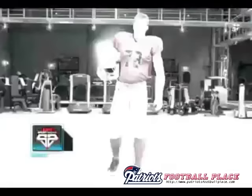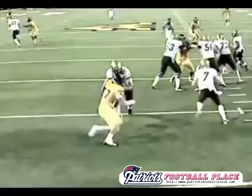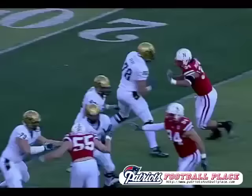Your favorite part about playing along the O-line? Crushing the other guy. When everything in him is just defeated and you drive him into the ground. Being relentless, and that's kind of the way I like to play.